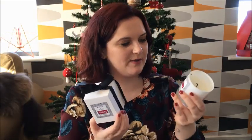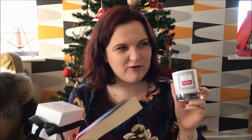They come in this beautiful box with a bow on it, and then this is what they look like inside. They're really, really beautifully presented, and I just thought, to buy a friend a book with a candle that is set in the place that you're reading it, and you can burn that and read this book at the same time, that's just any reader's dream come true.